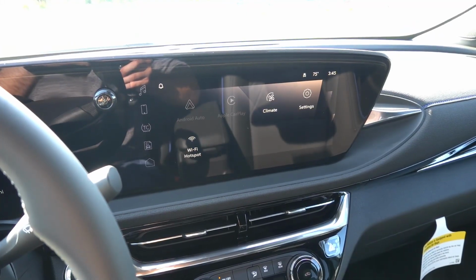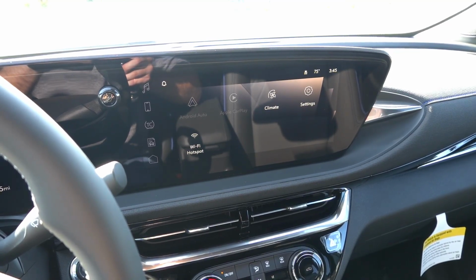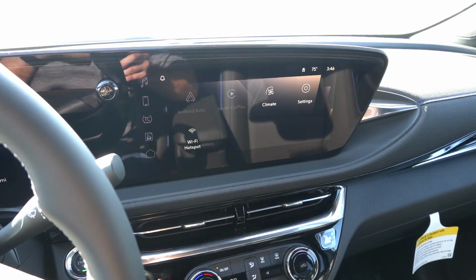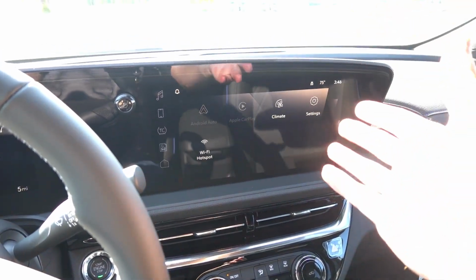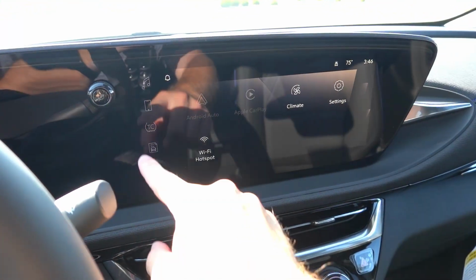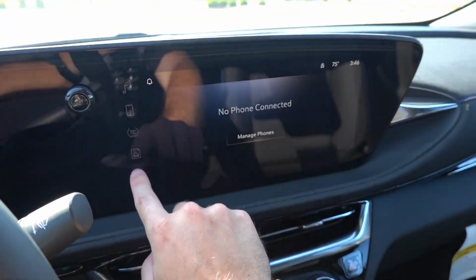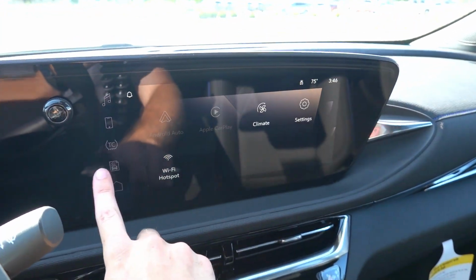Now coming to the infotainment system, this is going to be the standard 11-inch system with wireless Android Auto, wireless Apple CarPlay, built-in Wi-Fi hotspot, Sirius XM, AM, FM, USB, Bluetooth inputs, the whole 9 yards. And overall, this is a very similar system found in some of the other recent GM vehicles, just with Buick's own design theme laid on top of it. On the left side, you have all of your shortcut buttons with your audio, phone, some of your vehicle settings, which you do control here on the screen itself, including the traction control system, as you can see right there.